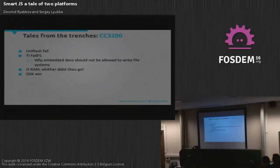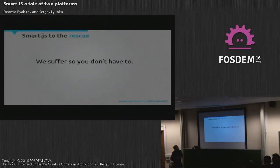And I actually went through everything pretty quickly. Let me see, I have 5 more minutes. So the upshot is that in the end we managed, to a certain extent, to hide all this terrible tragedy of the ESP SDK, so you get the same JavaScript environment on both platforms, and we suffered so you don't have to.